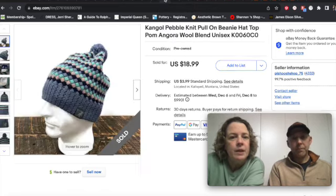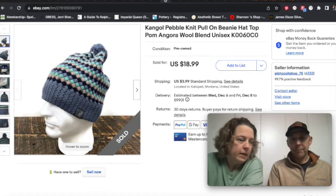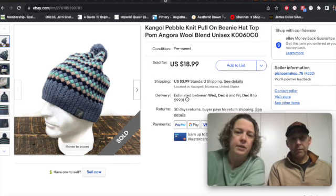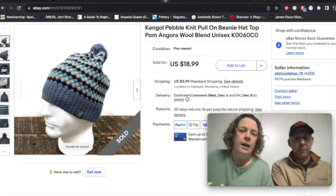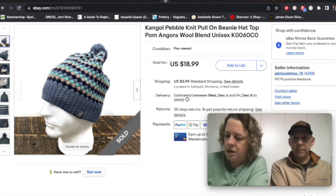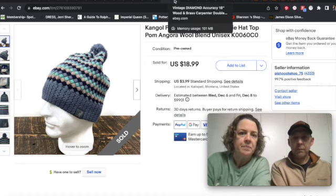Okay. Beanie, Kangol. Kangol hats. Some Kangol hats are really high priced. So I saw this at the bins. I think it was me. I know I've picked up a Kangol beanie before, so it's either this one or it was a different one, or one of us obviously picked it up. But it was definitely a bins pickup. So that one, $18.99 full asking price on that one.